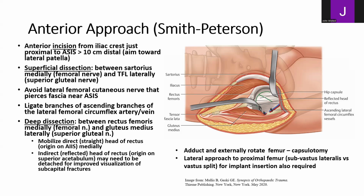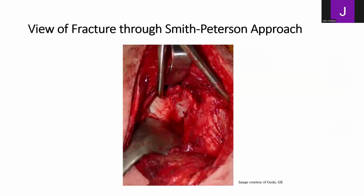The other problem with the Smith-Peterson really is that you need to put your hardware in from the side. You have to do a separate secondary approach in order to get your hardware in, and it can be challenging if you don't have really good X-ray. So be a little bit careful about doing the anterior approach, the Smith-Peterson approach, if you don't have good X-rays. You'll see your fracture, you'll get a nice reduction, but you'll have a heck of a time getting the hardware in to hold it still.